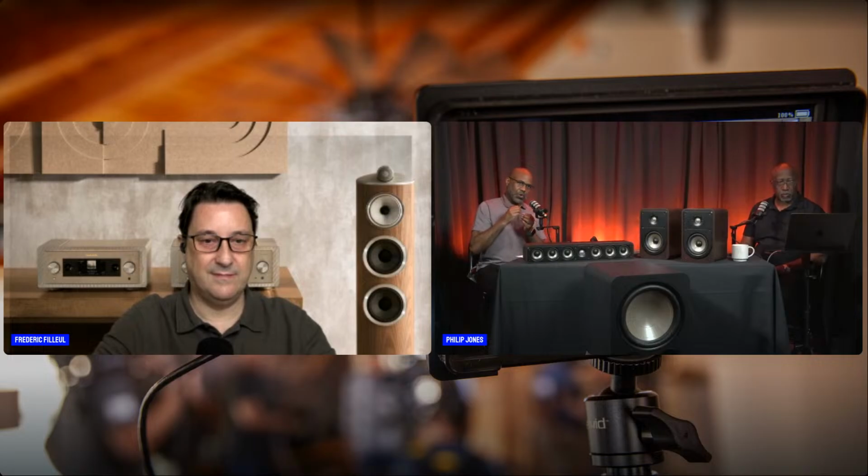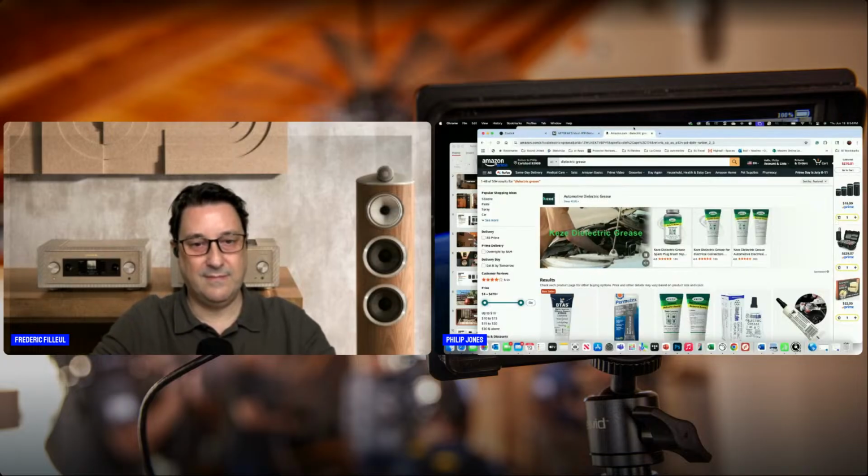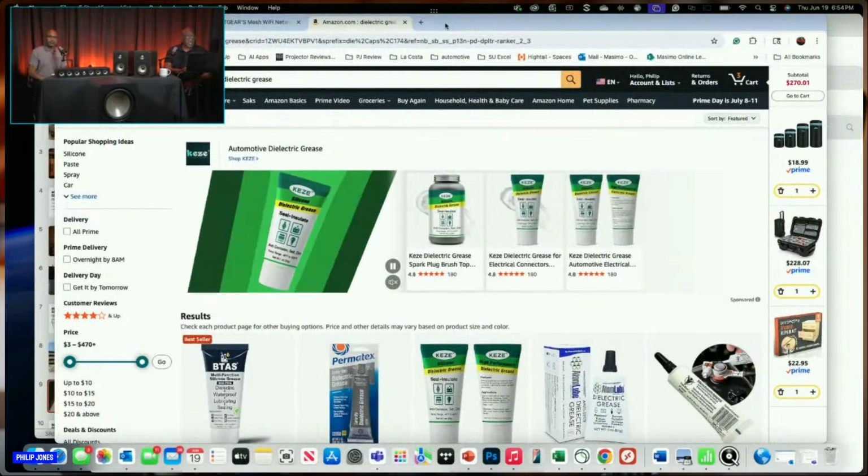So if you have exposed wires anywhere, like where you made your connections, or heaven forbid you had to splice something, you fill that up with dielectric grease. It's going to prevent anything from corroding. Yeah. You can look here, you can see it. I just went over to Amazon so you could see it.